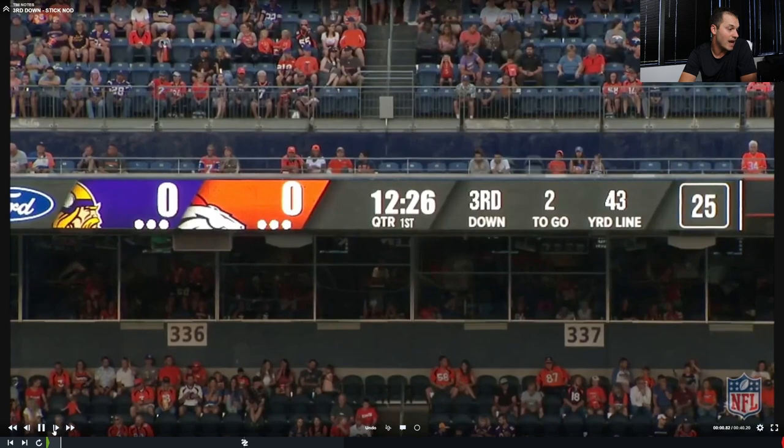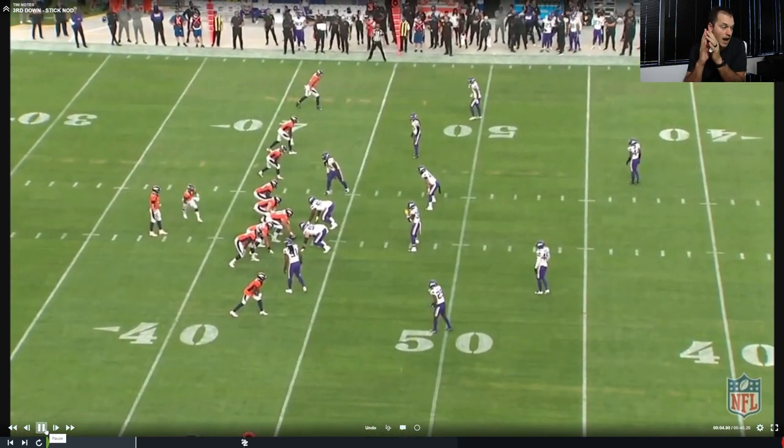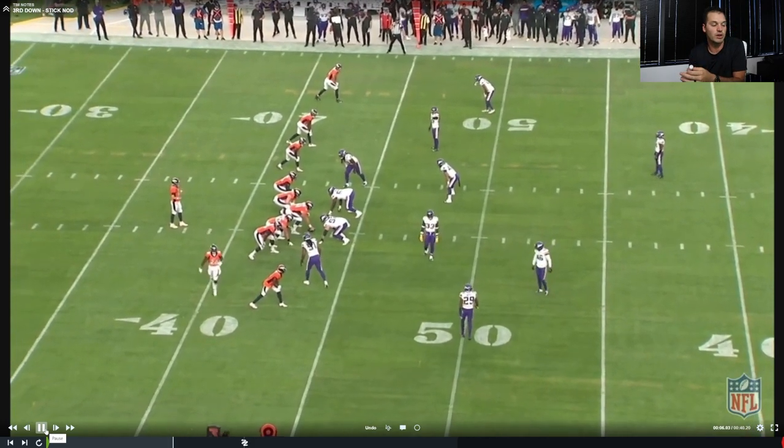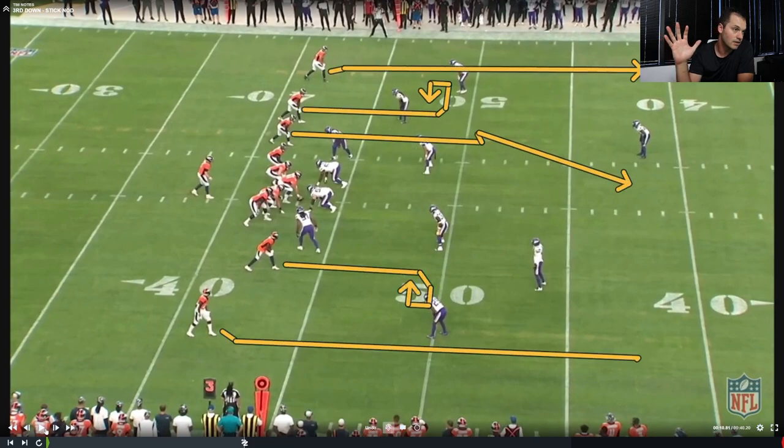Gotta love it. Okay, now we're getting into our third down segment. Okay, third down. I love what the Broncos did on third down. And what gets me so excited is that it's preseason week 3, and we're talking good stuff on third down. Okay, so what they've got is a little stick nod concept. We would call this MOSR goes, mandatory outside release goes, okay? We have one here and we got one up here, okay?